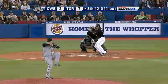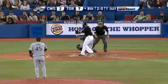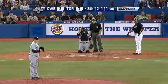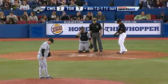Well, the Blue Jays have 3 home runs in the ball game today, and now as a team, 50 on the year. That pitch dives in on Wells, 2-1. A team total of 50 home runs.